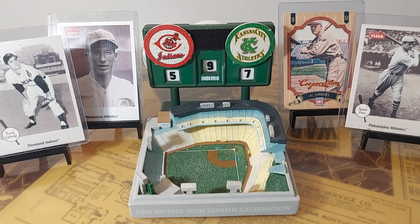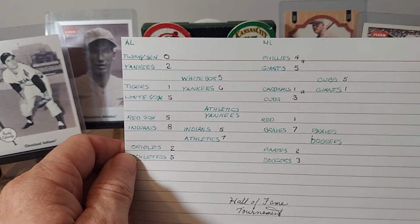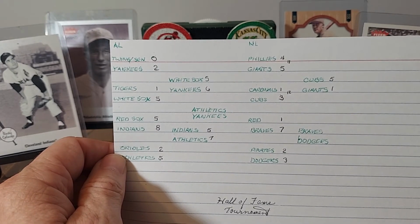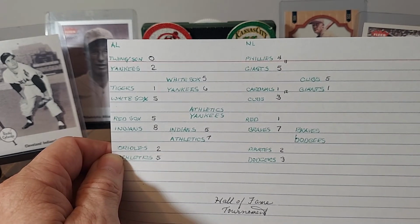So the championship game is set on the American League side. It's going to be the 2 top seeds. The Athletics will be at the Yankees for the championship of the American League. And then our next game on the channel will be the Braves, who were 7-1 winners over the Reds, and the Dodgers, 3-2 winners over the Pirates. And they'll be playing to try to play the Cubs in the National League Championship.